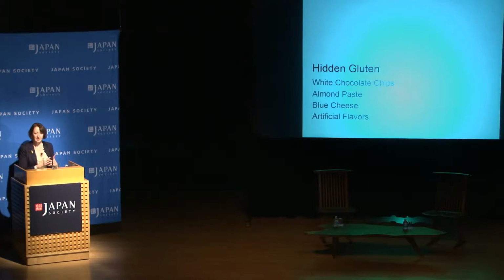Another product that sometimes has surprise gluten in it is almond paste. Almond paste is usually just made from almonds, which is a naturally gluten-free ingredient. It's ground almonds and sugar, but sometimes manufacturers put in some derivative of wheat, barley, or rye that makes it hold together a little bit better, and so therefore it would have gluten in it.